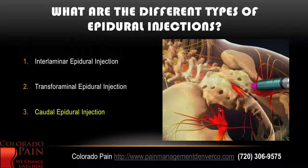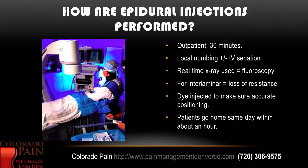Caudal is an interesting concept. This is the sacrum, and this is your spine going up. There's an area here called the sacral hiatus, and a caudal injection involves a larger amount of liquid, steroid and numbing medicine, going into this area, and the fluid migrates up, and it can soothe nerve roots in multiple levels. That's one of the things that makes a caudal great. So if you have spinal stenosis with multiple nerve roots getting pinched at several levels due to arthritis, this can be a great option.